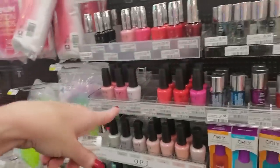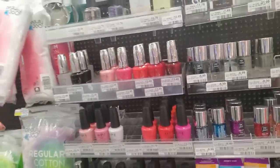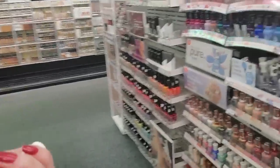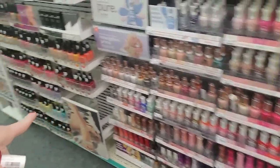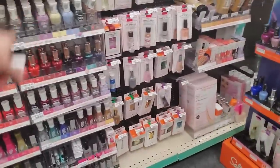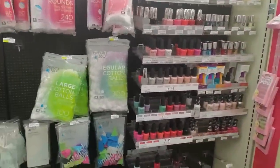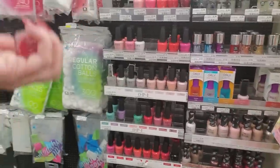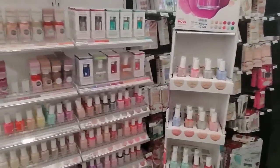Okay, over here we have the OPI nail polish. Ooh, that's a pretty pink. Let's see. Where's Essie? I know, okay, here's some Sally Hansen stuff. This is all Sally Hansen. I know there's Essie around here somewhere. I'm probably looking right at it. Well, I was going to put this with the Essie. Oh, it's behind me. That's why I couldn't see it. I was facing the wrong way.